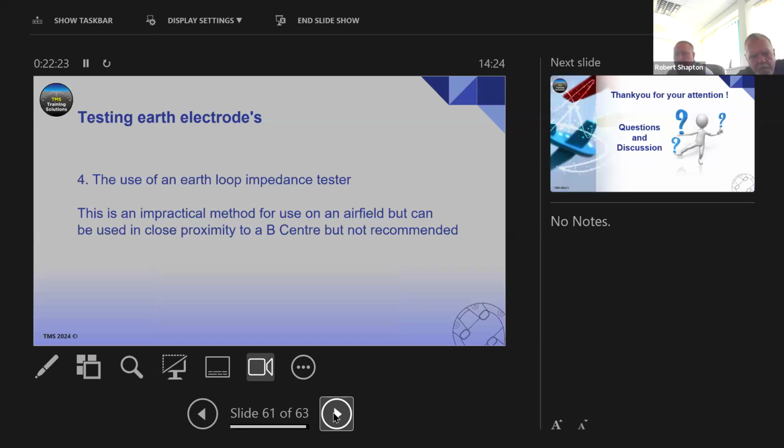And finally, we could actually use a loop impedance tester. It's not something I would recommend out in the field. It's a little bit impractical to use. It's okay if your earth bed is next to the B center, you've got an electrical supply within the B center, but it's not a method I would recommend, certainly for an airfield.